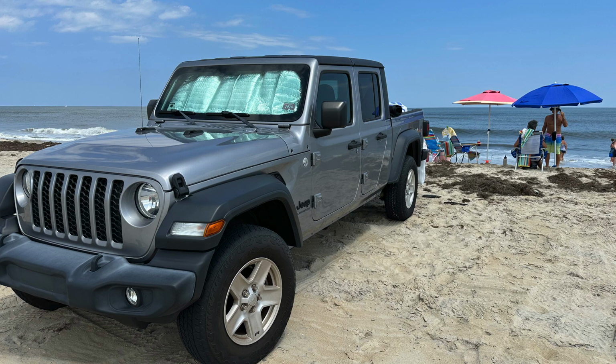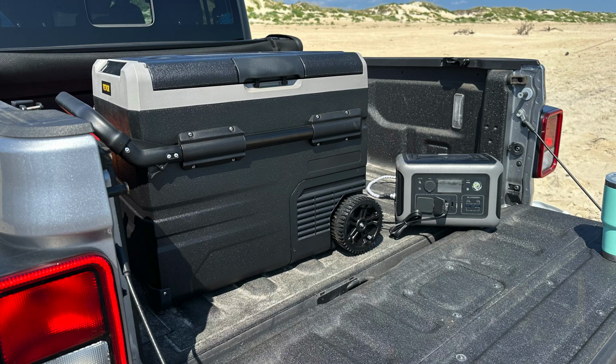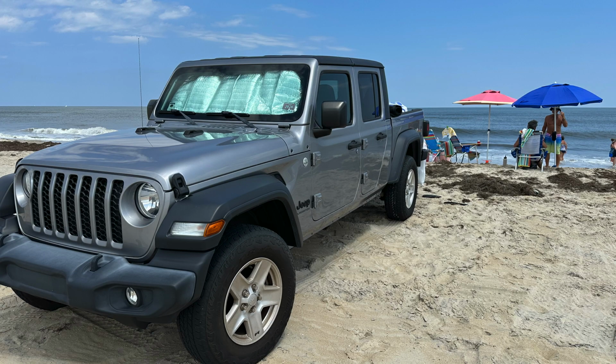So it can be bouncy and all that stuff, but I just had the power station plugged into it, rolled right out there. And I will tell you that the power station was only, I didn't realize that it was so low when I plugged it in and took it out there, but I was already on my way out the door. It was only at 75%.